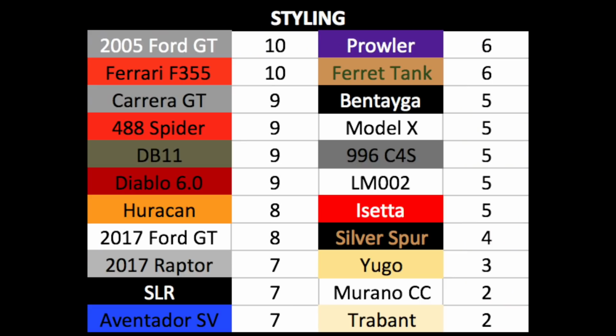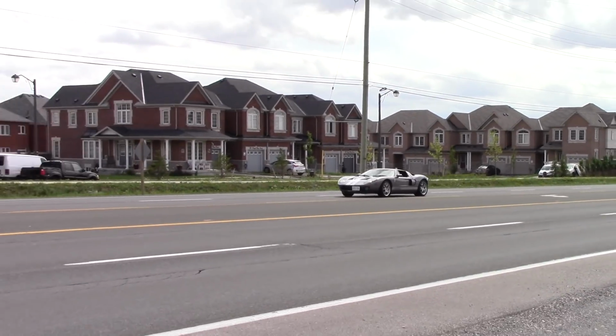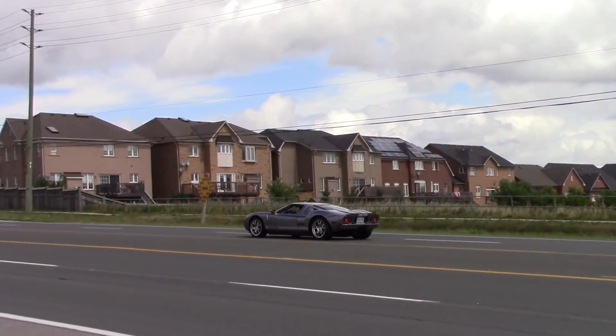Starting as usual with the weekend categories and styling, here's where the 22 cars I'm ranking have fallen. Getting a 10 in styling is really hard. In fact, only one car has gotten a 10 before this, and that was the Ferrari F40. But to me, the 2005 Ford GT and the Ferrari F355 also deserve this number.